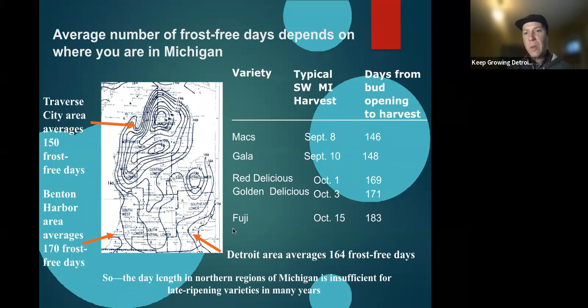So Fuji may not be a good choice for that reason, because we don't generally have enough frost-free days here. Whereas Benton Harbor, a little south to the west of us, has a few more days, though not quite as many as that Fuji needs.